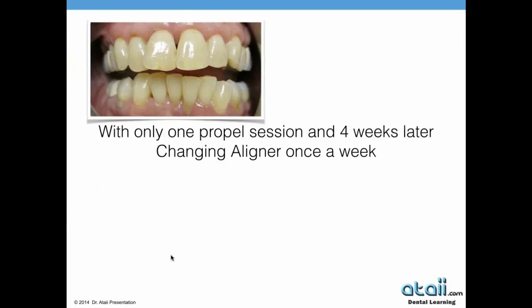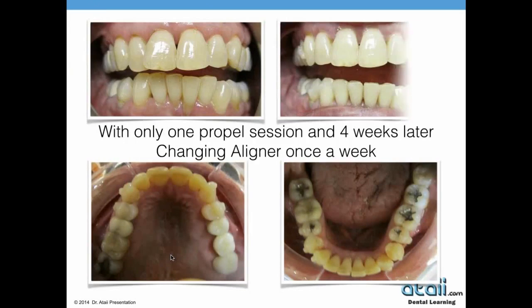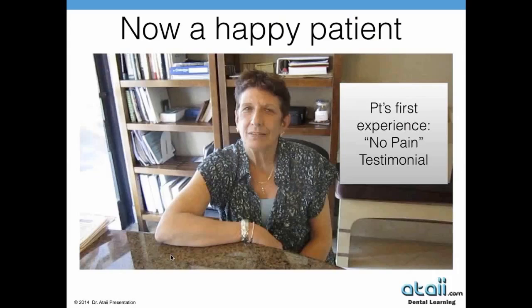When she came back in after 4 weeks, let me show you what she looked like prior to when we started, and this is what she looked like in 4 weeks. Remember, she changed the aligner once a week. Once you Propel these patients, you can actually change the aligner every 7 days. So not only did we rapidly move her, but it looked like I had done a year's worth of work. She was excited, she was happy, and you can hear it from her.